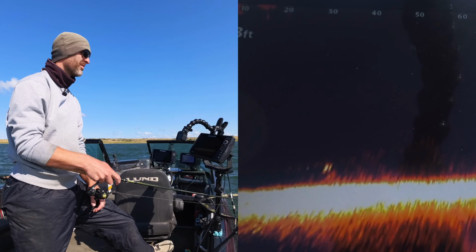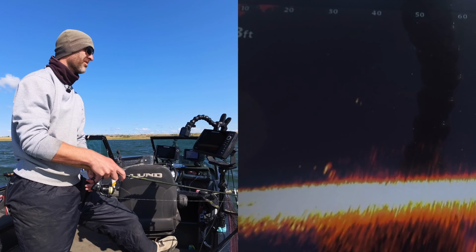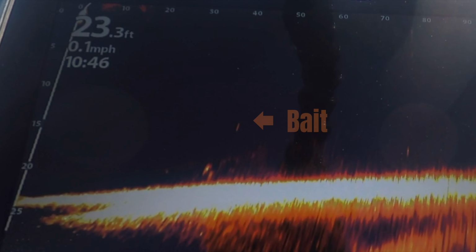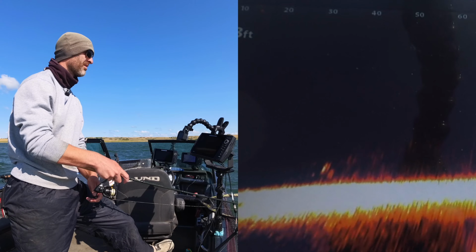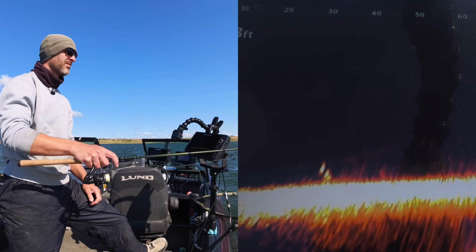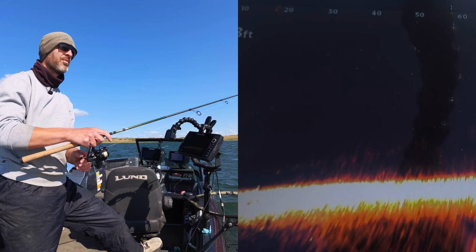Cast a little bit ahead of him and swing it in. I closed the bail and started reeling a little bit. Try to get it to fall through him. Come on, come on. Oh, come on. And of course, in the end, you still have to make the fish bite. That's something LiveScope doesn't do for you.